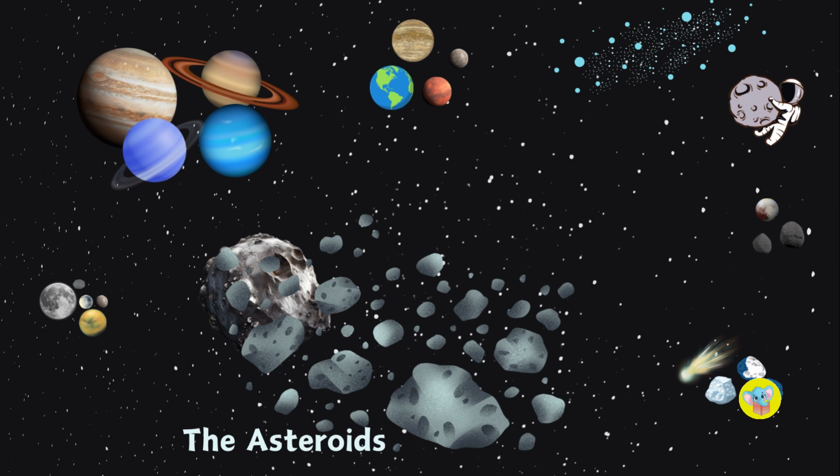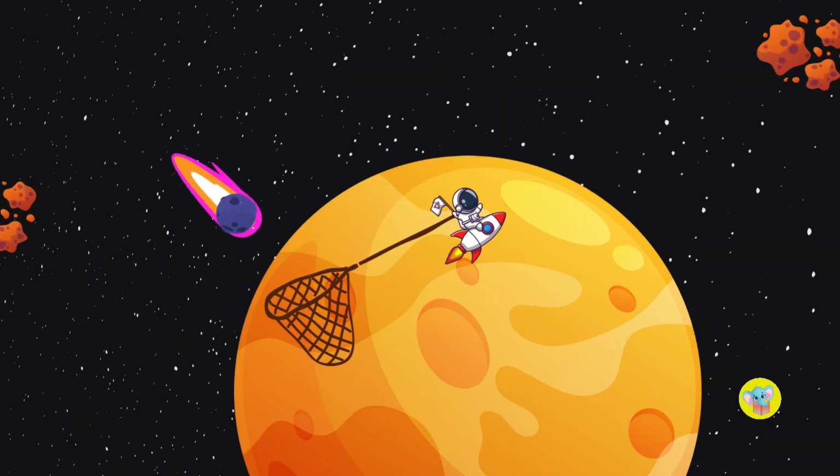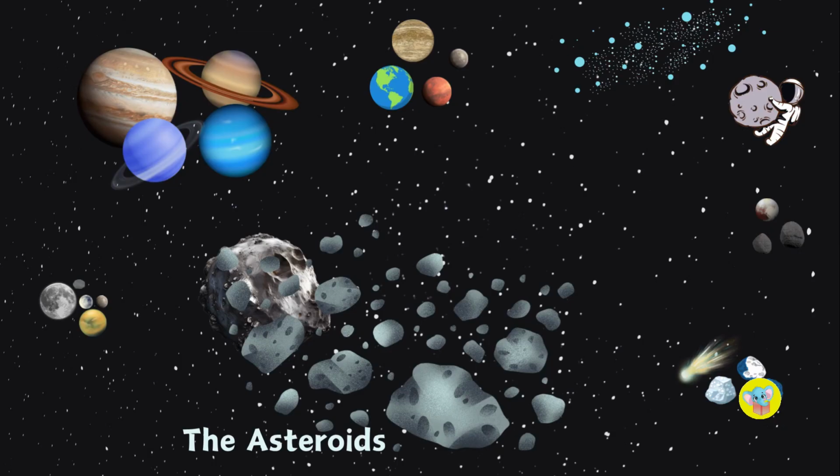It is quite likely that asteroids are leftovers from when our solar system was formed. The objects in the asteroid belt didn't join together to form planets. They're like the bits and pieces left over from the time the planets were made. A not so fun fact, sometimes asteroids can cross paths with planets and crash into them, causing huge explosions.